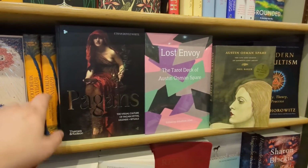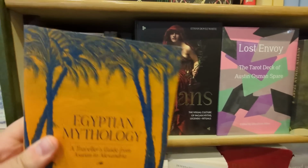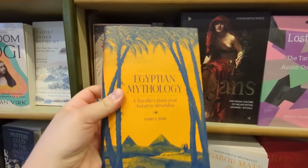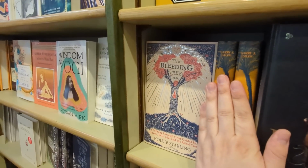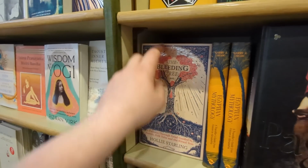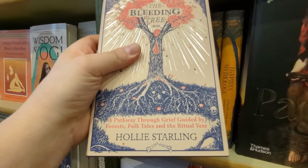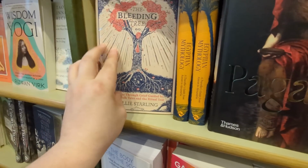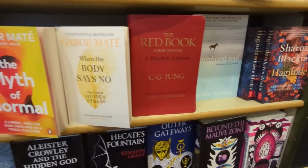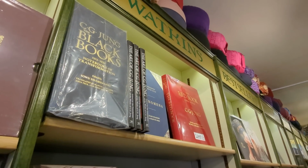This is possibly one that I'm going to be picking up, Egyptian Mythologies. I think it's another Thames and Hudson book. It looks pretty interesting to me. I took a quick look at the contents, and then there's this Bleeding Tree, which I believe is written as a fiction, but with the intention of covering grief. The pathway through grief, guided by forests, folk tales, and the ritual year. It sounds quite interesting to me. I haven't yet decided what I'm going to be putting in this year's Watkins Books haul, but I'm sure that I'll be buying more than 1 or 2 books here.